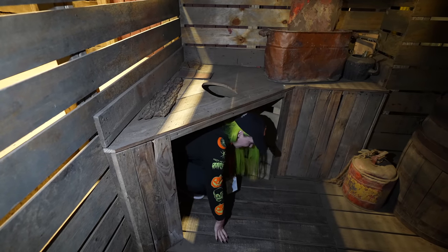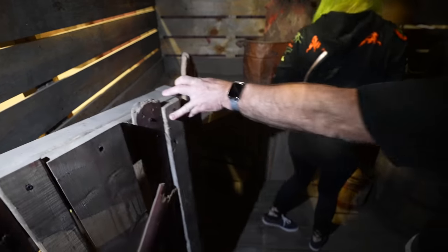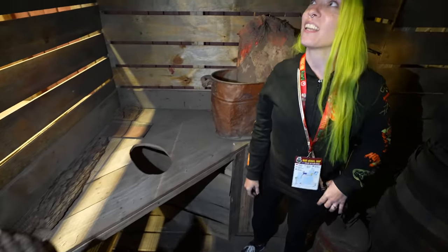Could have put Kim on top of the commode. Oh, that's neat. That's neat. Good job. That's fun.